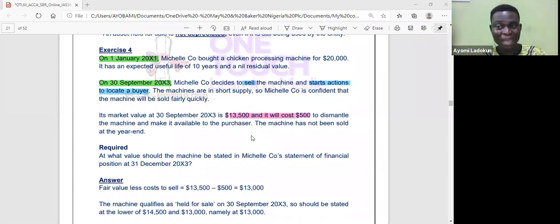I will always say that you can't use your brain to solve any accounting questions. You have to go back to the standard. I remember that in the measurement criteria for IFRS 5, the standard says it has to be measured at the lower of carrying amount and fair value less cost to sell. I needed two things: carrying amount and fair value less cost to sell. It's as simple as that. Then I asked, where is my carrying amount? The question did not give it to me.